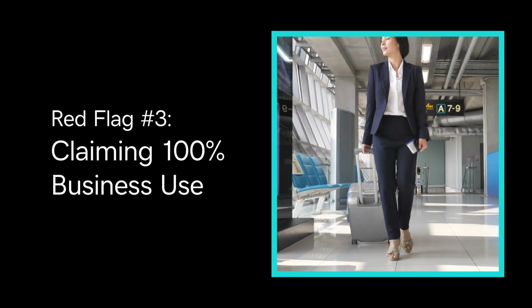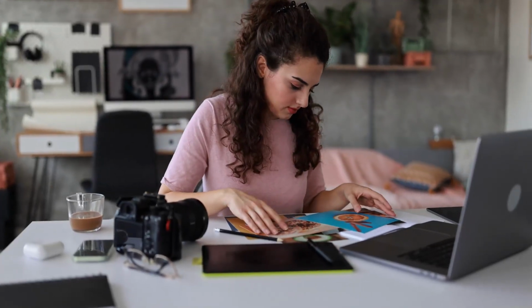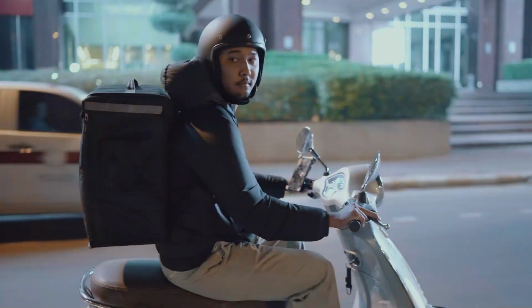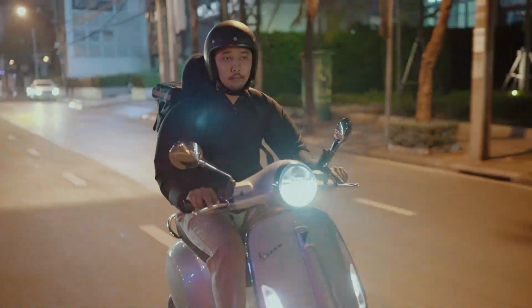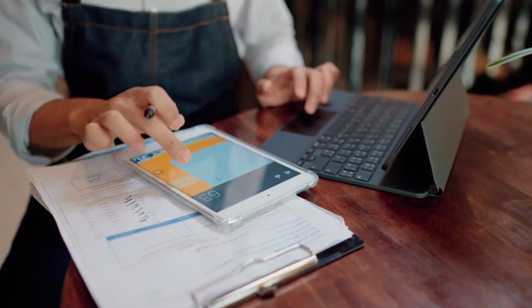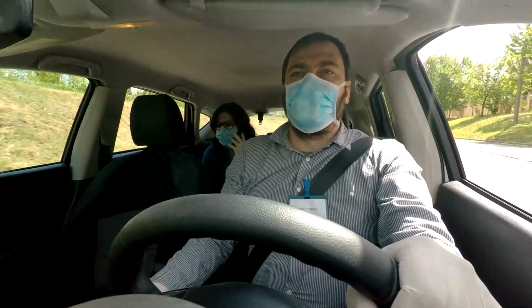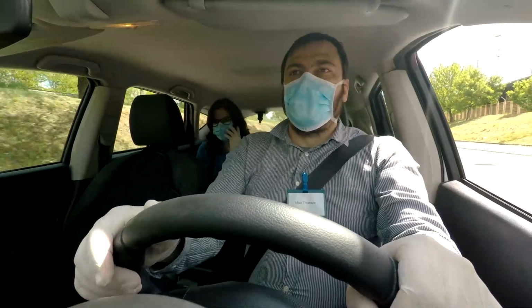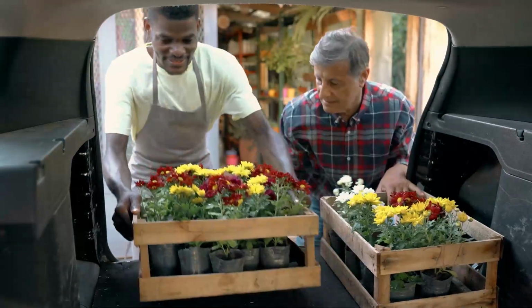And now here we are at the third red flag, which is claiming 100% business use for personal use items. If you are a sole proprietor or a single member LLC and your one vehicle that you use is 100% business use and you therefore take 100% deduction, no, that's not gonna fly. Now, keep in mind, we can use these items for business and therefore write them off. We just cannot say that it was 100% used for business.